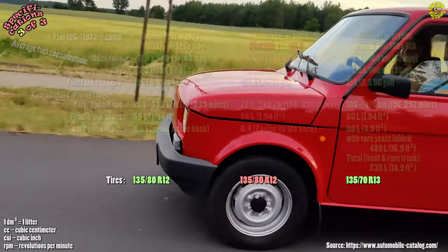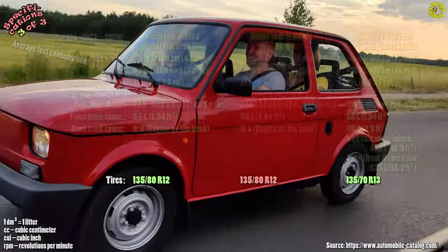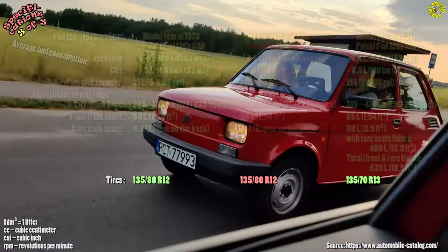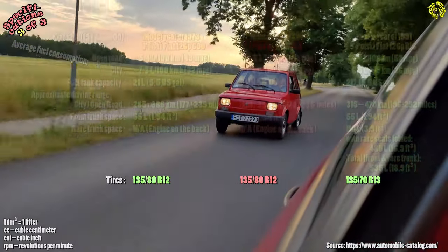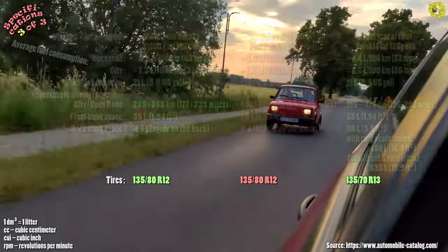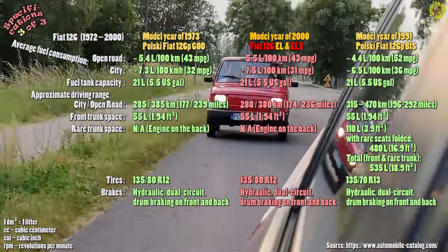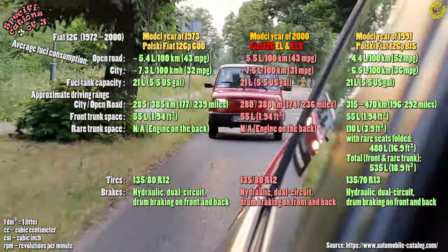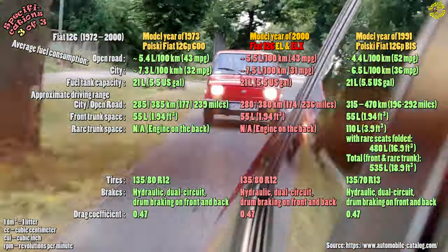R stands for radial tires, which represents a specific kind of tire construction type, and the number after R is the rim's diameter. The car had hydraulic, dual-circuit drum brakes on the front and back. It also had a drag coefficient of 0.47.